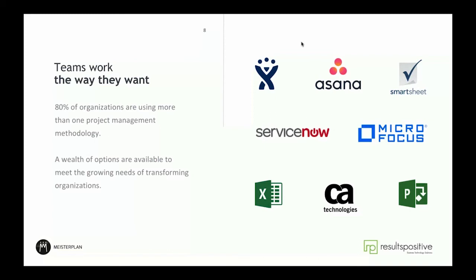So I think that's a critical component, and the likelihood is either between our API or some of our integrations or the work that ResultsPositive is doing, we can integrate with just about anything. And so we've got customers with a wide swath of tools that they're plugged into with MeisterPlan.